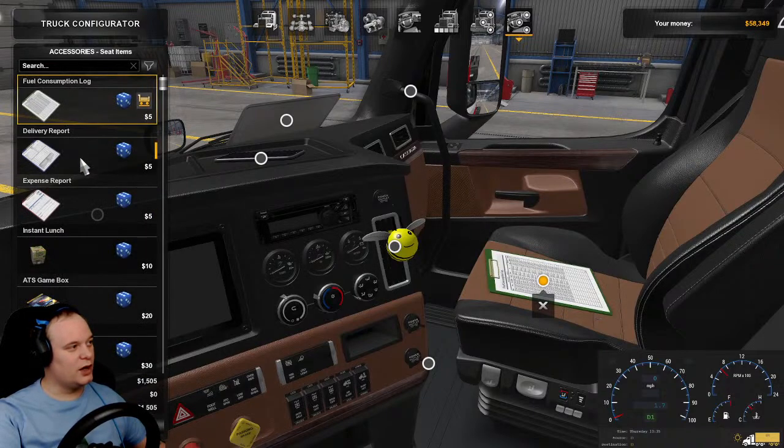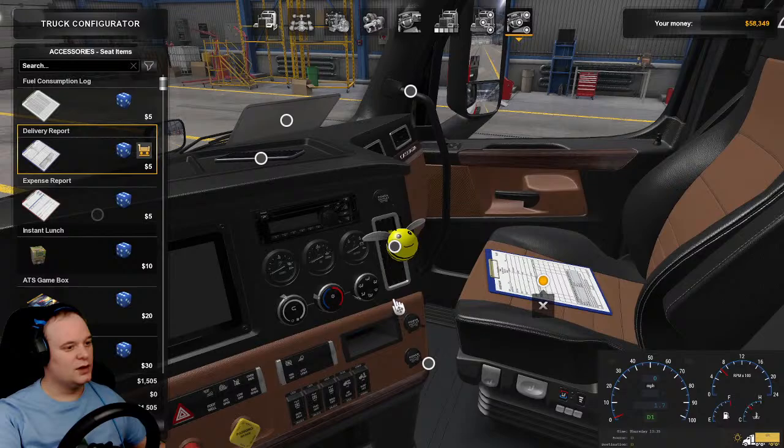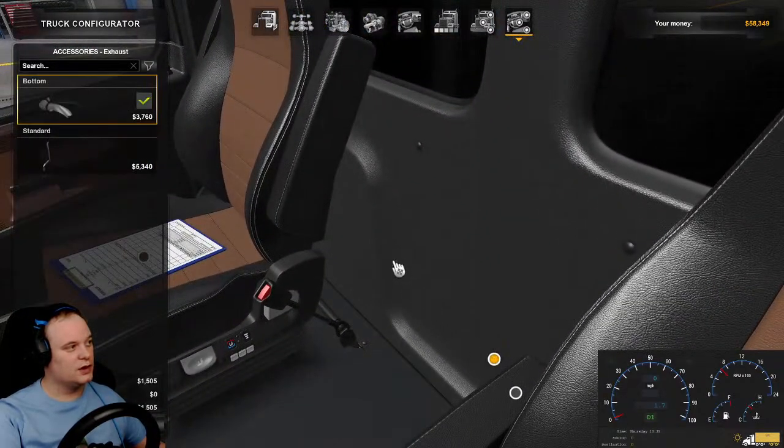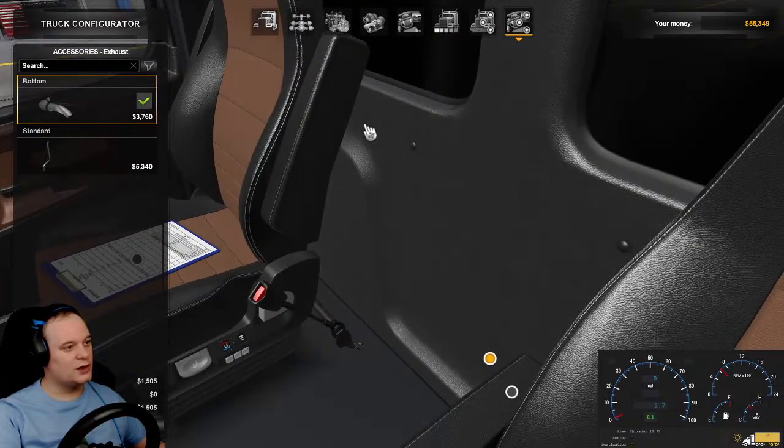But you know what? I quite like the delivery logs. I think they look pretty cool. And we've only got the day cab at the moment, so there's not loads that we can do with this. No, we can't customize any of that stuff. Naughty.